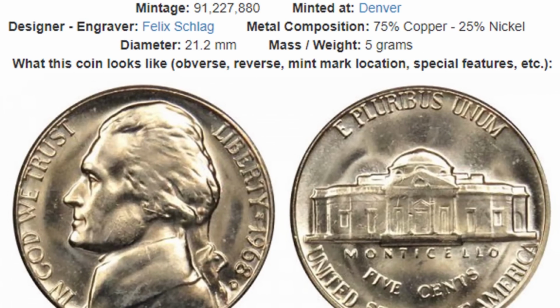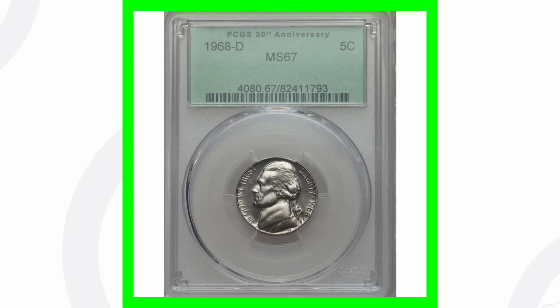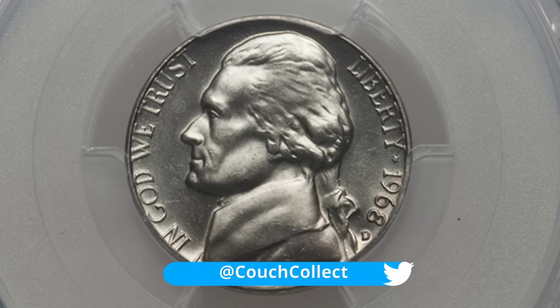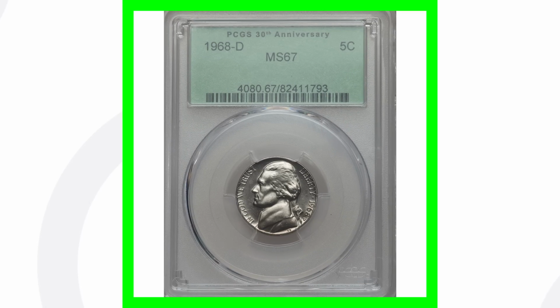So the proof coin is really the one to look for. Now, this is a 1968D, but it does have an extremely high grade. So that's what's gonna give it value. It's graded at a mint state 67. The coin grading scale only goes up to 70. So if you're not familiar with that, type in coin grading Couch Collectibles on YouTube and you'll find those videos. Now, this coin here, because of the high grade, sold for over $1,000.